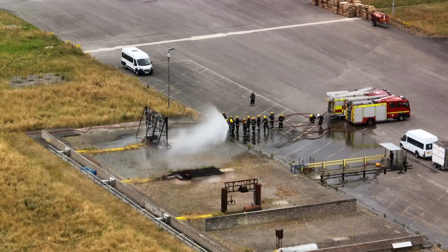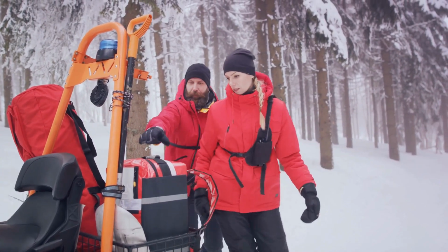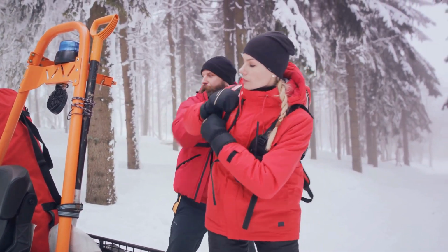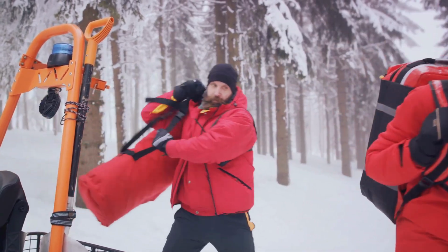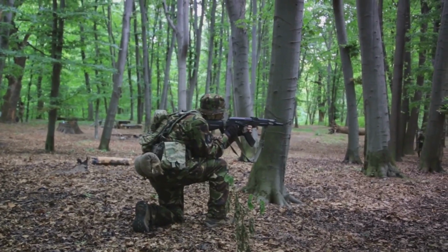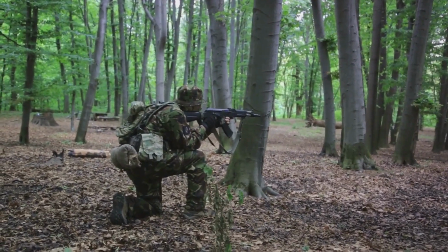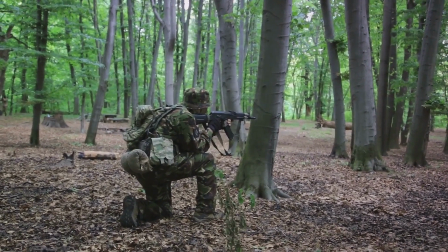But remember, learning these skills is not a one-and-done deal. It requires continuous practice and education. It's about staying sharp, keeping up to date with the latest techniques, and always being ready to adapt. Don't underestimate the value of knowledge in a survival situation. The more you know, the better equipped you'll be to handle whatever comes your way. And in a world where the only constant is change, the ability to learn and adapt is possibly the most valuable skill of all.